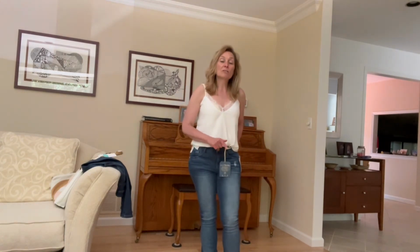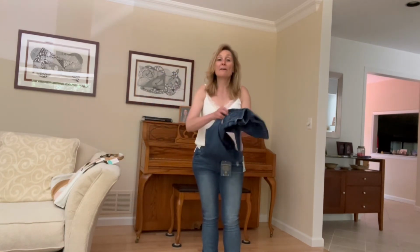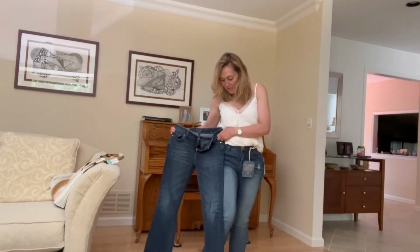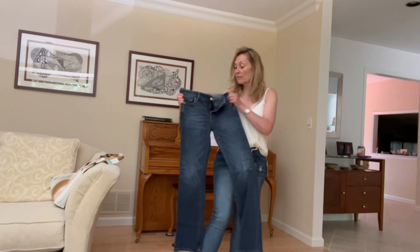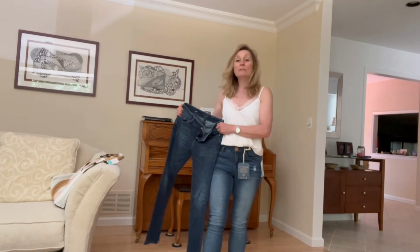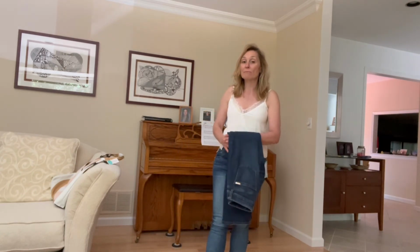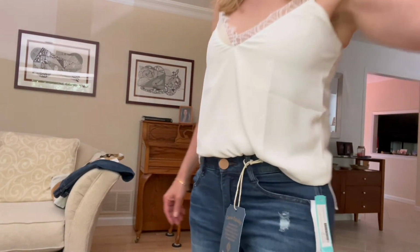I am a little bit concerned about the length, and also I have a pair from White House Black Market already, bootcut style, that are just darker than these, but still a very similar wash in bootcut style. So I'm not so sure I absolutely need these, especially based on the length they are, but we'll check them out in a minute with a pair of heels. So let me pan down to where the shoes are.